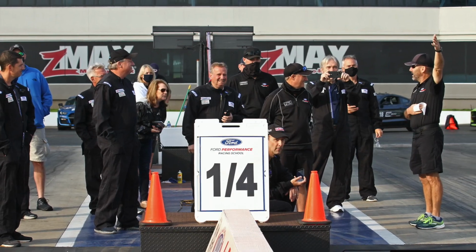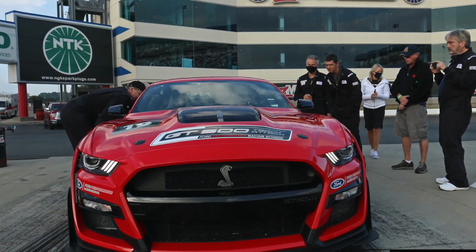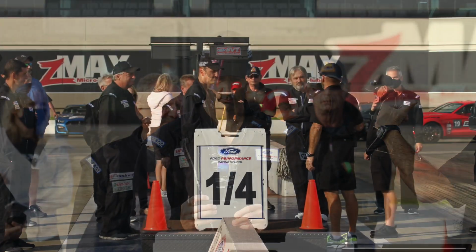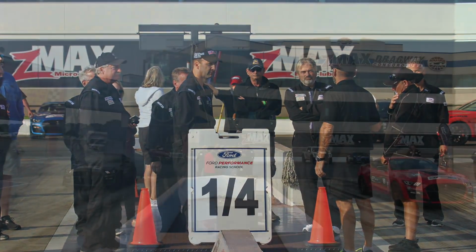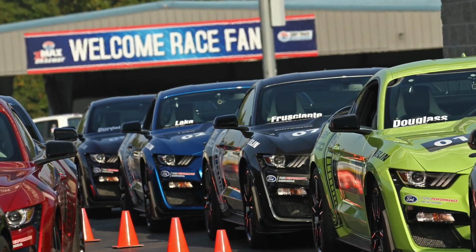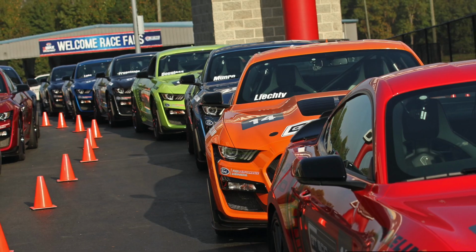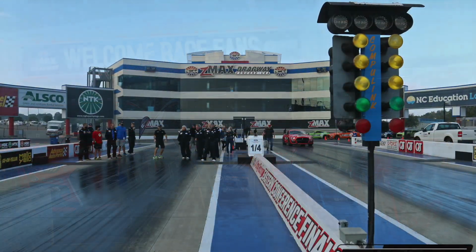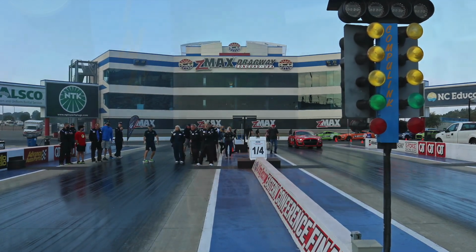You're going to start with the 8th mile. We did 4 8th mile solo passes. We then went to the 1/4 mile. We did 2 solo passes on my day. How many you do are going to be similar, but kind of depends on how quickly the students get through the line. But 4 8th mile, 2 1/4 mile, and then the rest were all heads up, head-to-head 1/4 mile racing.